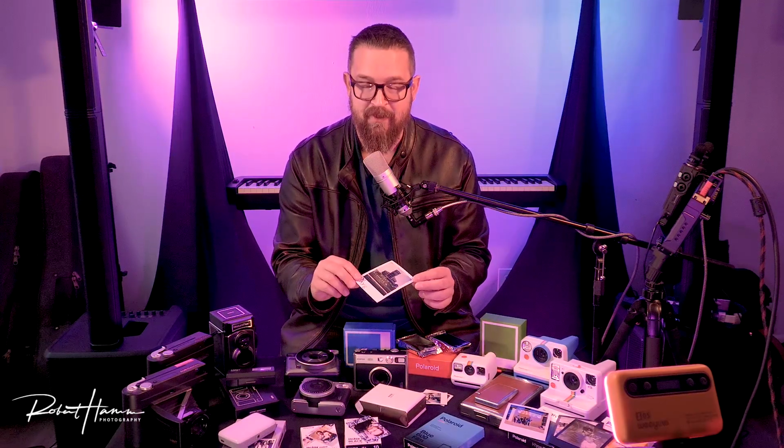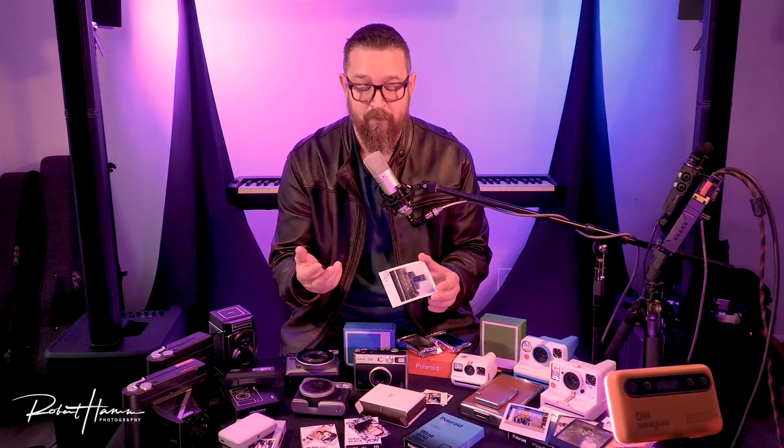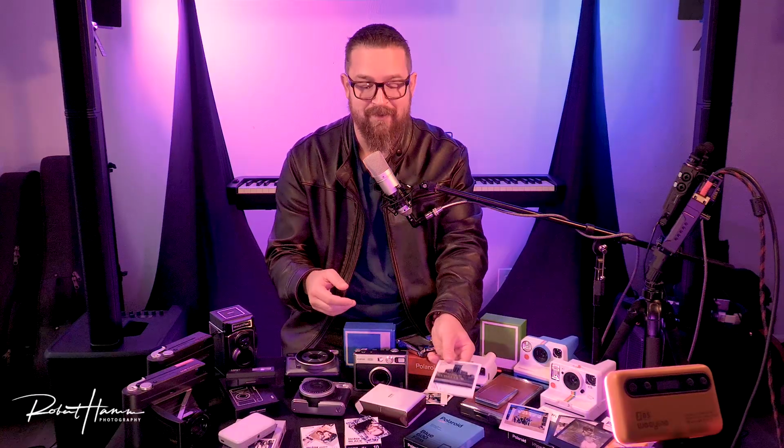Back in the day, you got 10 shots per pack. Now you only get 8. Different film thicknesses means the packs take different, well, it's just the process. It's a different process. It's not the same film. Also, they've been working on getting the chemistry right over the past decade, right?